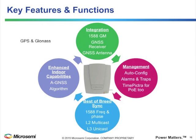So to go over the key features and functions of the IGM 1100i. First of all, as we discussed, 1588 Grandmaster, GNSS receiver, and GNSS antenna all in one product. GNSS today is for us support for GPS, support for GLONASS, and support for QZSS in Japan. The product is enabled for Beidou 2 and also for Galileo. When they become commercially widespread, we have a commitment to support these constellations. But today it's mainly GPS, GLONASS, and QZSS.